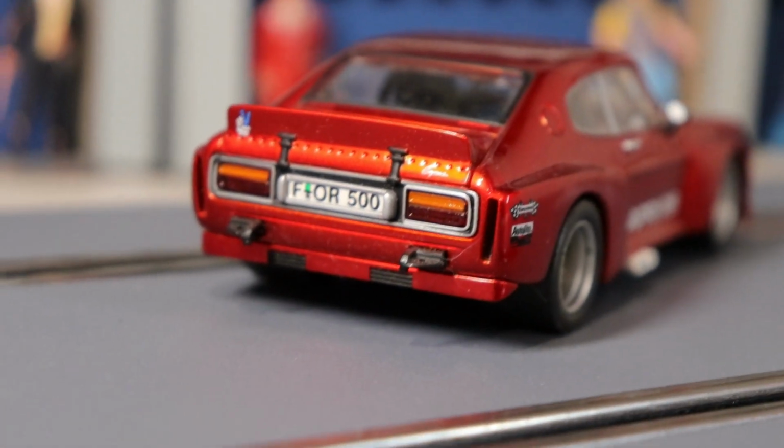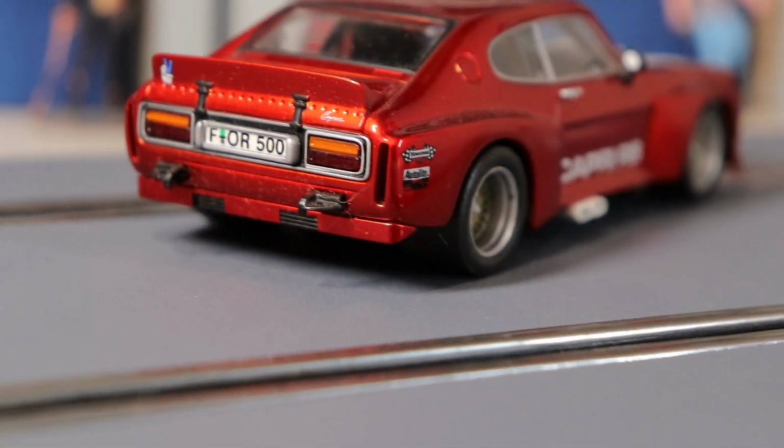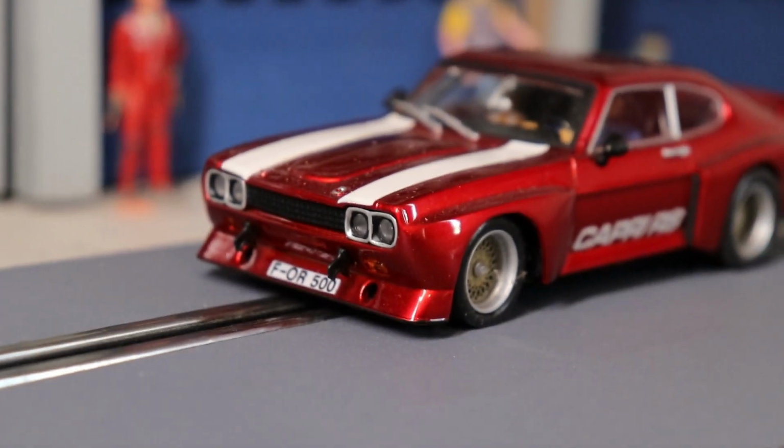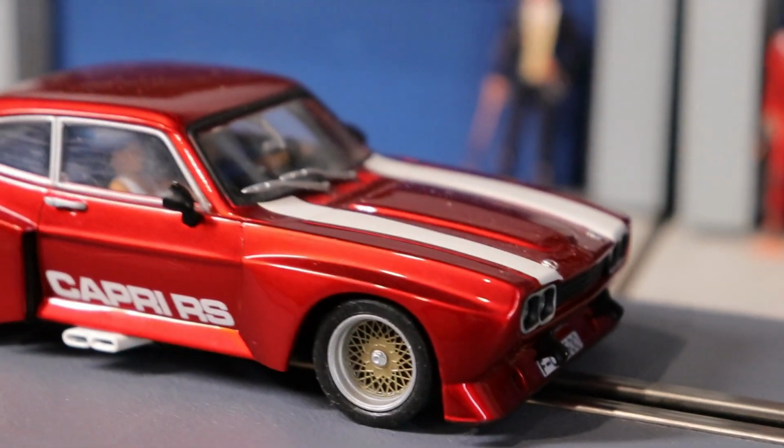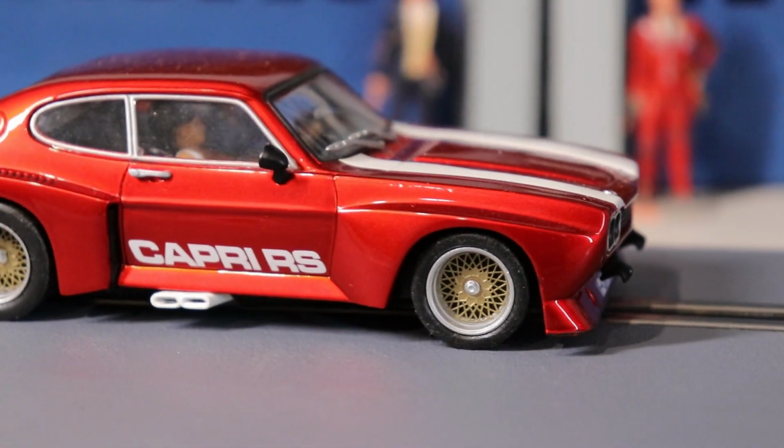I believe this car is becoming quite hard to find. Absolutely love it. As soon as I saw it, I jumped on it. It's not complete, no baggies or goodies in the back window, but you know what? I'm just happy to have this red beast in my hands, and it actually is a nice looking slot car. So car number 4, Carrera, Ford Capri RS. Nothing can go wrong with this one. Let's see what the final car is.